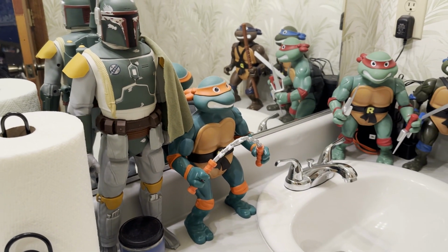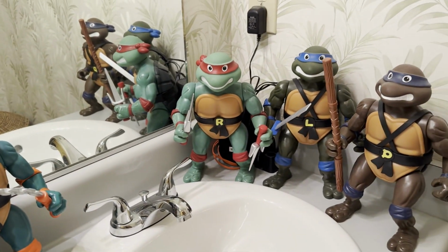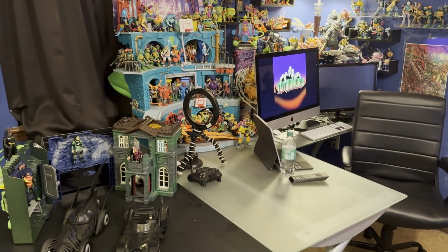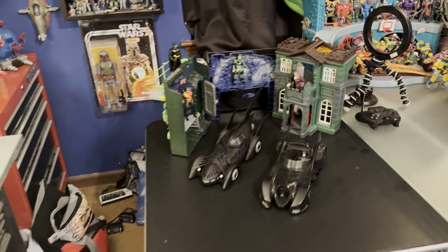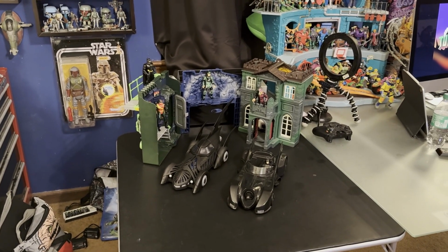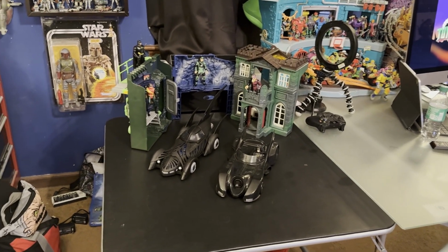Jumbo Boba Fett, I think by Jax. And the new re-release of the Turtles. So they are in here keeping clean. But yeah, this is my collector's room and office workspace. This table here is actually up quite a bit, but it's not supposed to be. This is where I will pop this table up and open up figures and shoot toy photography, and sometimes I'll build my Lego. Just an extra table for extra space.